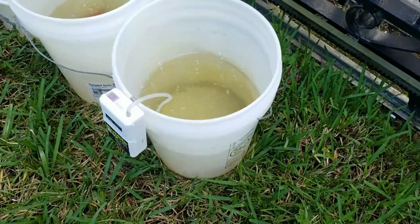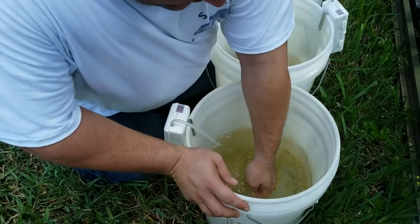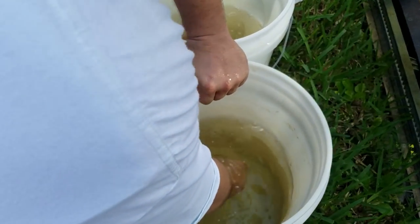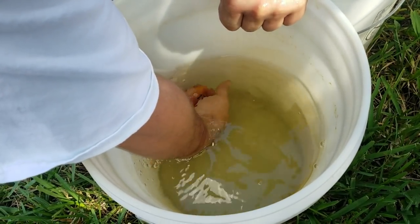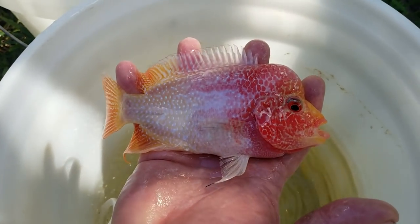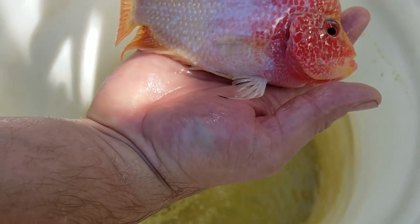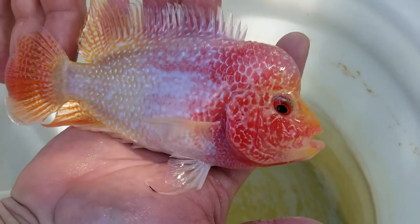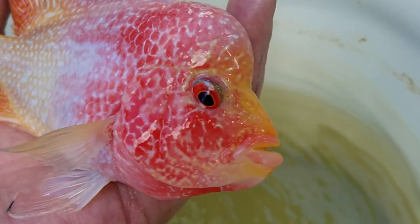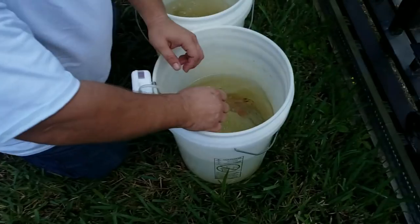Let's check what's in the bucket. Alright, so this here is a golden base fader from one of the three possibly best flower horn breeders in the world. And this is from a strain called the Fireman's Dream. Bro, gorgeous. This is the finest of the finest that you can have. Look at the beauty on this guy. This guy has everything. No defects. Oh my goodness, look at that, guys. We're about to have some lit fish in these tanks, guys.